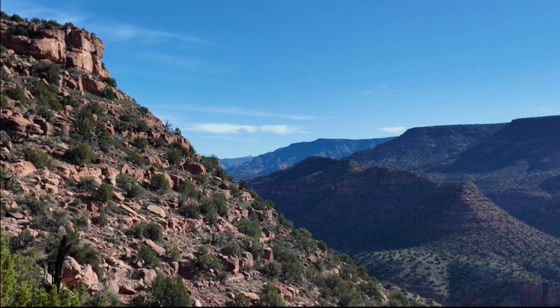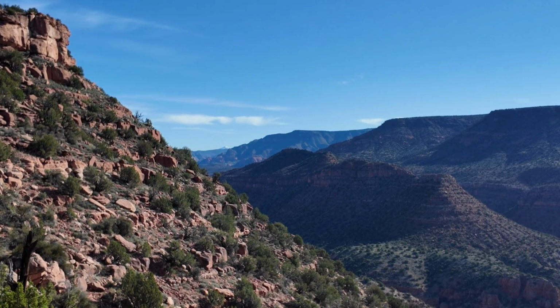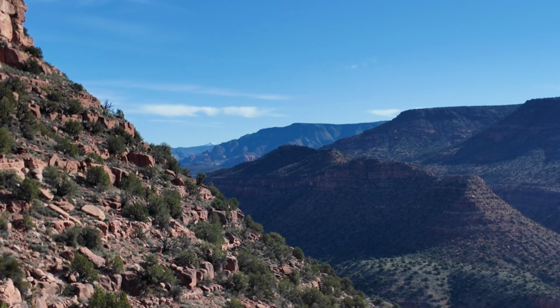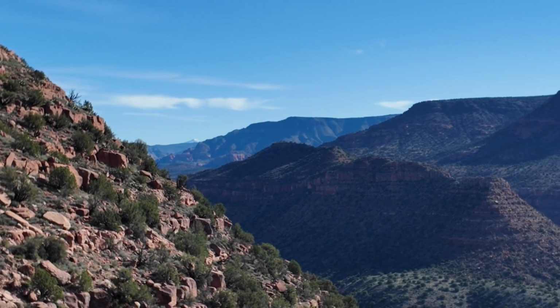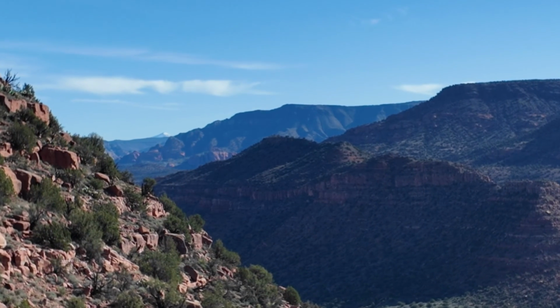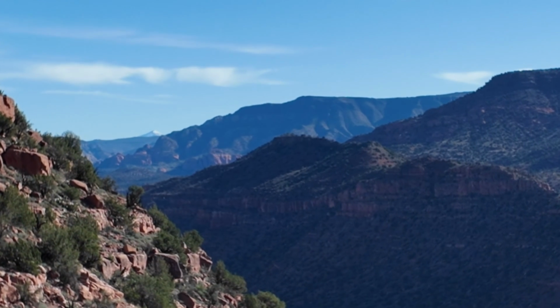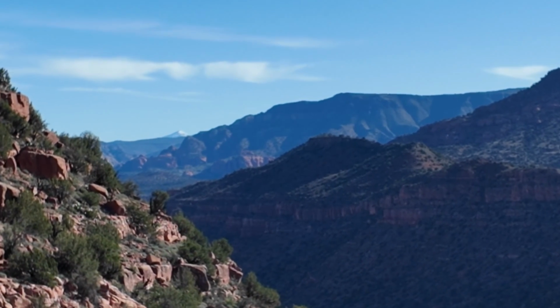Now, do you see that mountain in the far distance? The peak with the snow on it? They are the San Francisco Peaks, San Francisco Mountains, and I'm pretty sure that is Mount Humphreys. If it is, that's the highest point in the whole of Arizona. You walk right by that when you do the Arizona Trail.